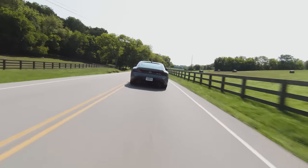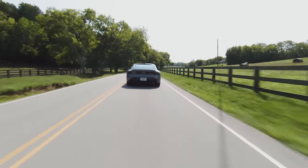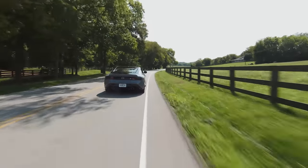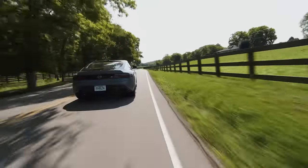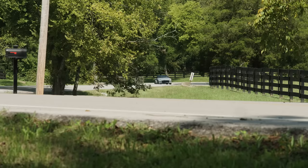All right, Jeremy. We're in the new 2023 Nissan Z. I think this is a heck of a car to start with. All right, everybody, we have a special guest in the car today because we're both riding in the car. This is Sam Cates with Nissan, and we are driving, or I'm riding, in a brand new Nissan Z.